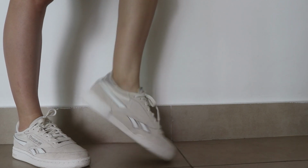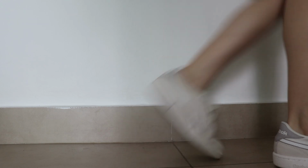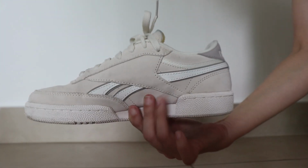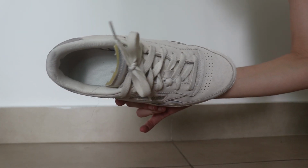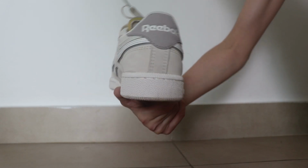So the cost per wear is still not that good, but it will get there. Yeah, as you can see, they are in perfect shape. I feel like they are going to get dirtier, but not yet. I try to take care of them. Yep, they are great. Now let's continue with this category.